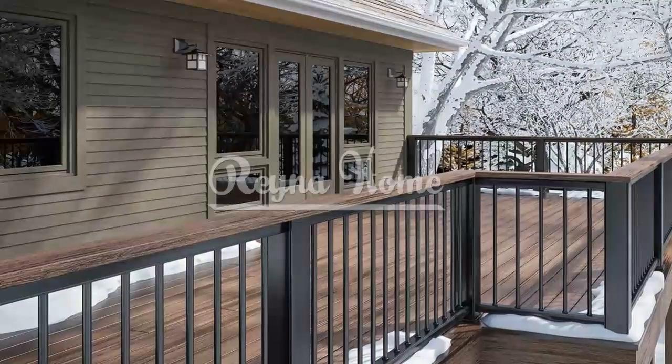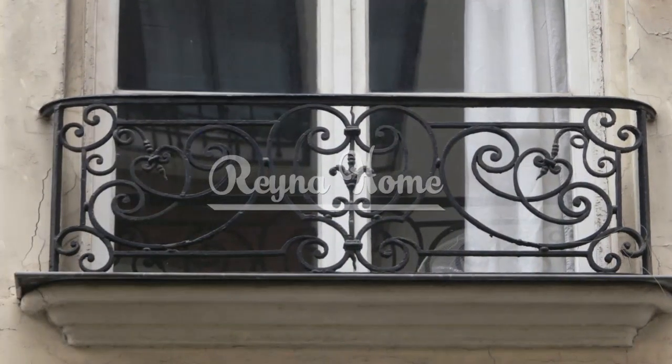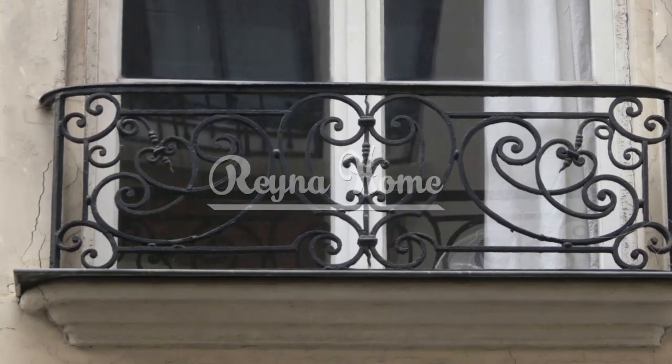By carefully choosing a modern balcony railing that balances safety and style, you can create an outdoor retreat that is both secure and visually appealing.